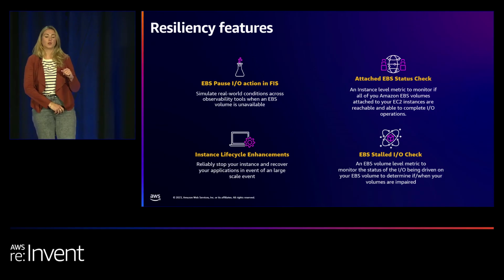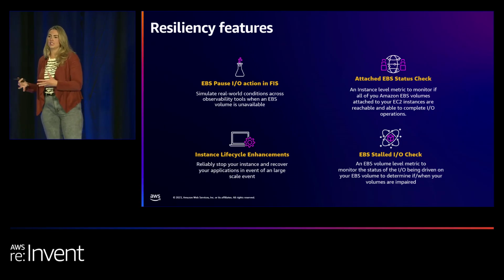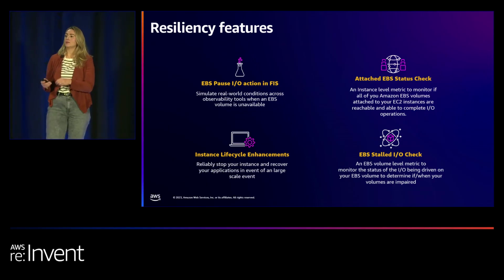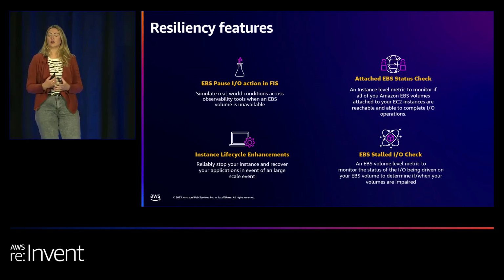So this is just a sample of them. We launched the ability to pause I/O on an EBS volume using the fault injection simulator. And with that, you can see how your application will respond and your upstream dependencies will respond if an EBS volume can't process I/O. We also improved the instance lifecycle. And so now you can reliably stop and start your instance and recover your application when the EBS volume attached to it is not responding.